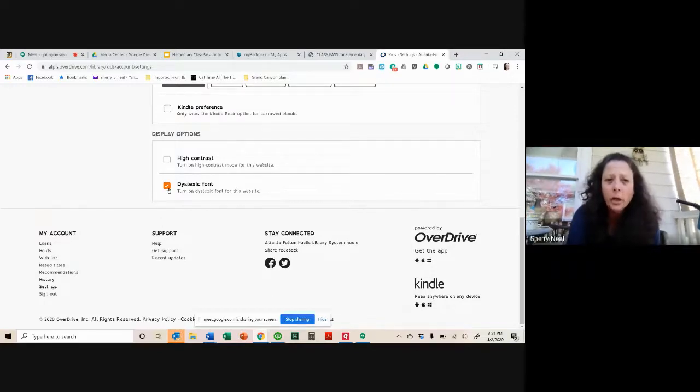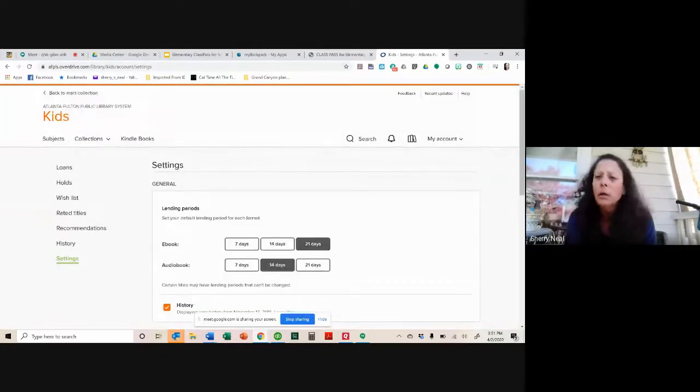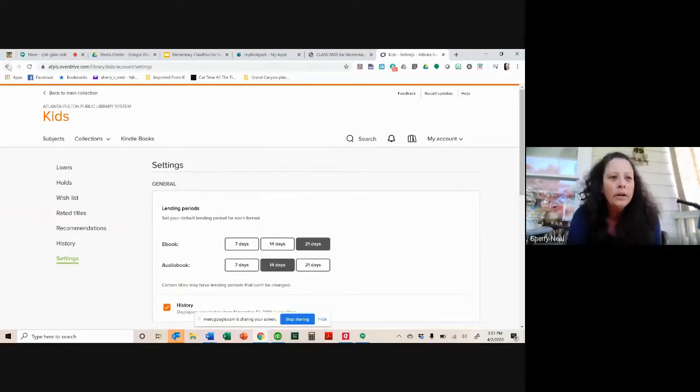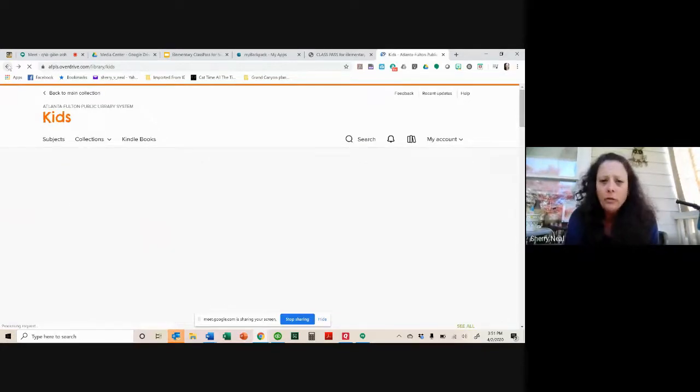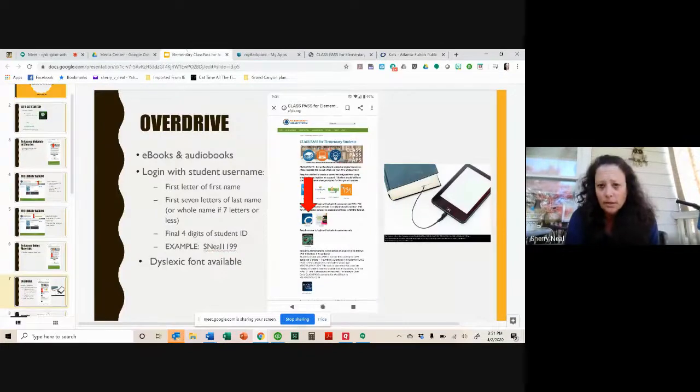In addition, having the audiobooks is great for kids who have dyslexia because they can either just listen to the book, which has all the same benefits as reading, or they could listen to the book while they're reading the paper copy. So I really like for folks to be aware that Overdrive has those 2 features because I do think that it's something that's really helpful.